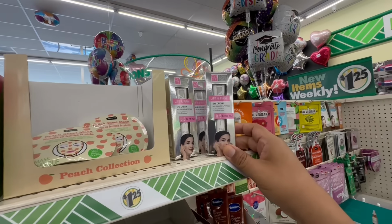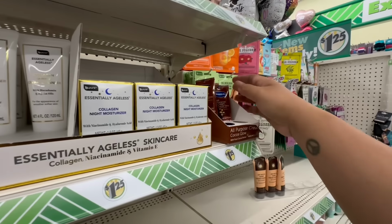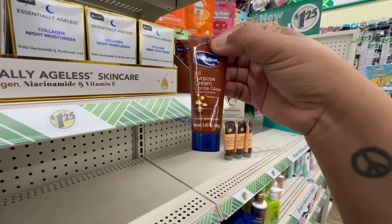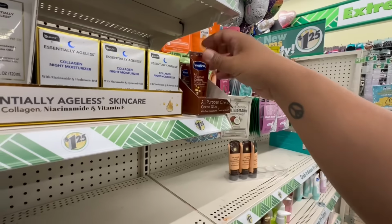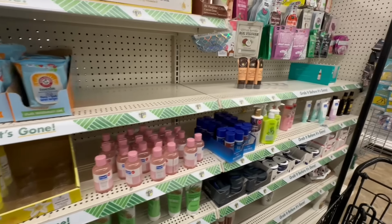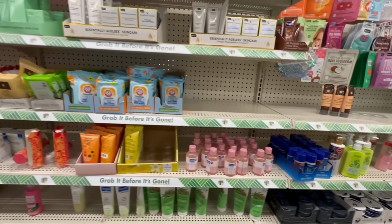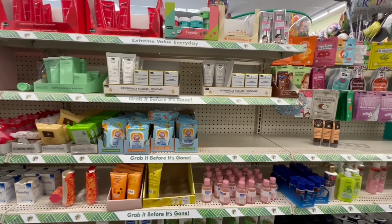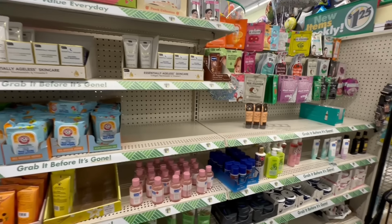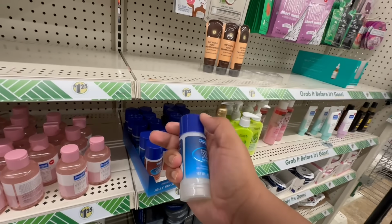They also have the Global Beauty Lift and Firm Eye Cream. Ooh, the Vaseline All-Purpose Cream Glow, another new item. And another thing that I wanted to show you that I just saw in the corner of my eye. Now I can't find it. I hate when that happens, when you're looking for something and then it just disappears. Oh, here they are. So these are another item that a lot of people are going crazy for.